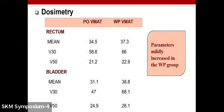So this is our dosimetric chart. As we can see, parameters were mildly increased in the whole pelvis group. Volume receiving 30 Gy, the V30 of the rectum, in the whole pelvis group was 66% as compared to 58%, while in the same way the V30 of the bladder was 68% as compared to 47% in the prostate only group.